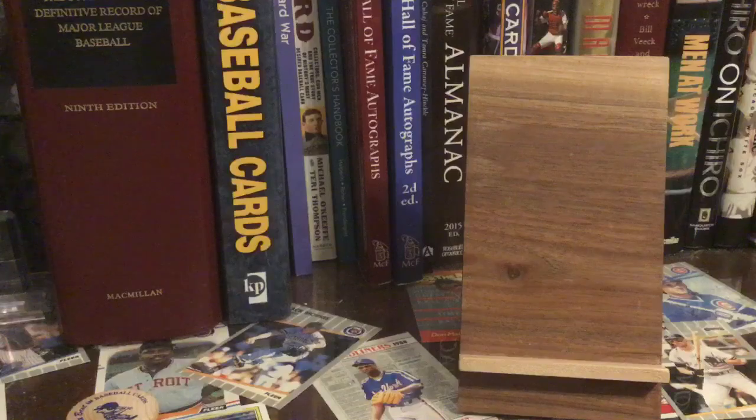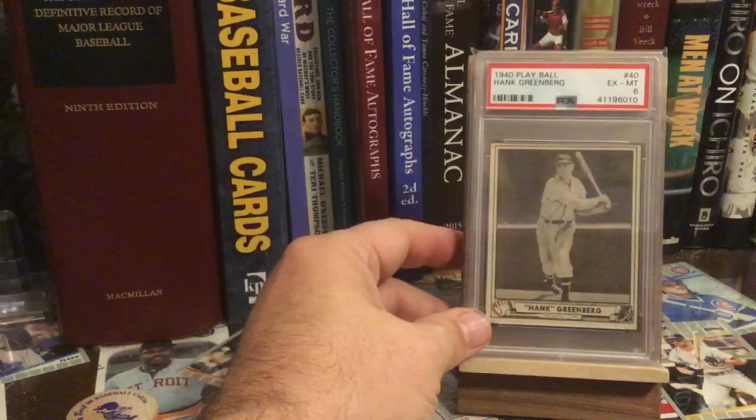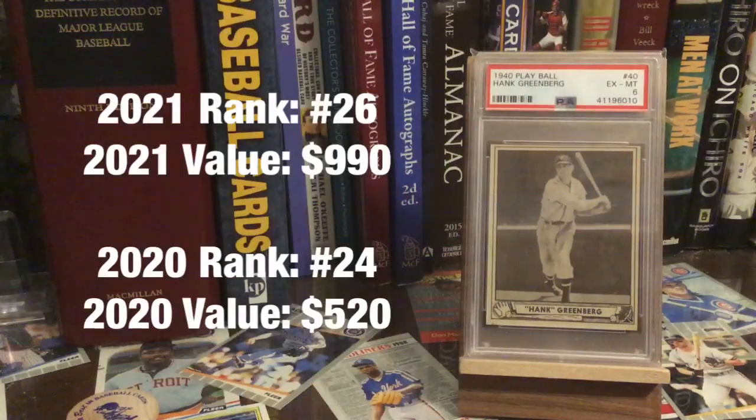I don't do that a lot, buy raw cards and then grade them, because there's just a lot of risk with that, and I'd just rather buy a graded card. Like I bought this one. This was a B. Roth 6 purchase. God, it's been a while.